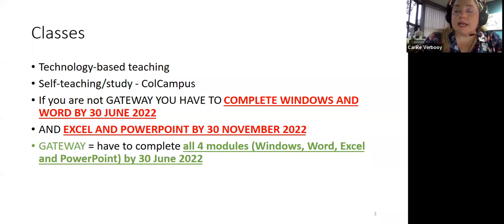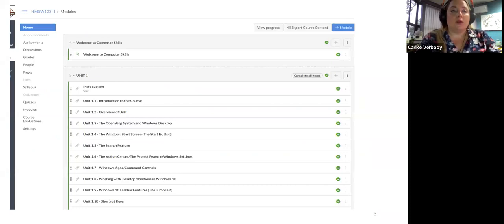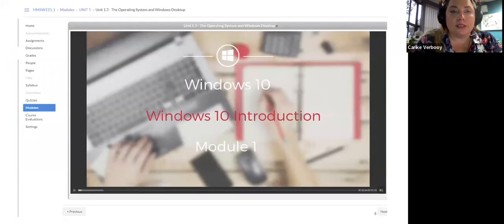So, as I was saying, computer skills is self-study. It's technology-based teaching. So if you go onto your Cole Campus, and let's just look at the Windows module, you see there's modules, and then it says welcome to computer skills. It has an introduction, and then there's a video for each of the units. So unit 1.1, unit 1.2, and so forth. And if you were to click on one of these units, you will see that it's a little video that you need to watch. And you can see the videos are not long, 5 minutes for each unit.